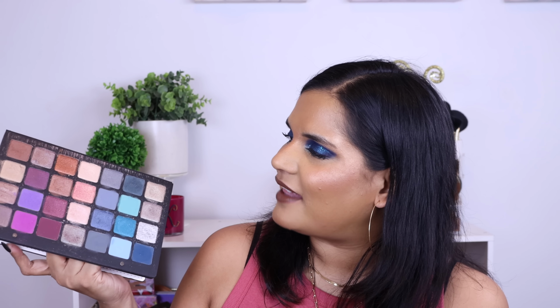But this is one of those palettes. It's been around for a long time. I don't even think this gets talked about that much on YouTube. It's definitely been on my list of older eyeshadow palettes I've always wanted, but honestly, I never ever thought I could afford these myself. My husband did buy me the eyeshadow palettes and I'm so grateful. It was so sweet of him.